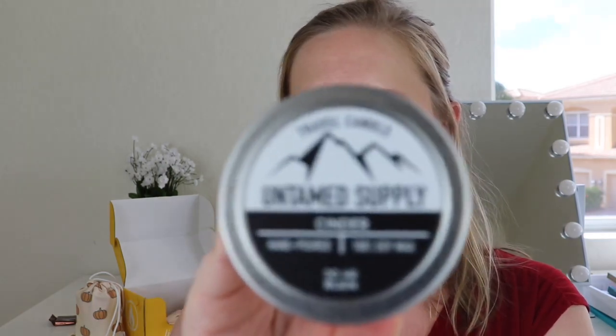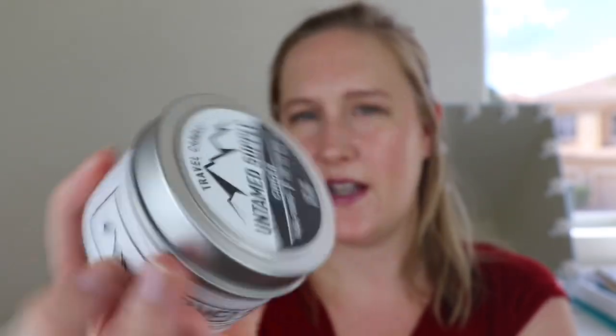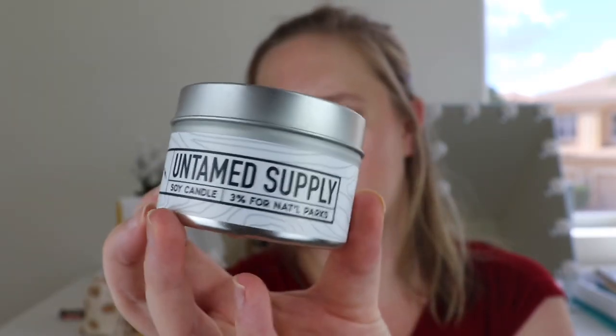So this is what it looks like. It says it's Untamed Supply, which, as I said before, is 100% soy wax candle. It says 20-hour burn, and I think it's in the scent Cinder. Isn't this a super cute little canister? Oh, and 3% of it goes to national parks. Awesome.